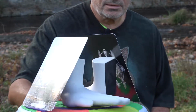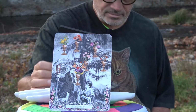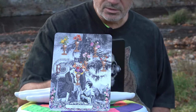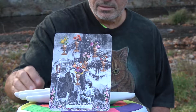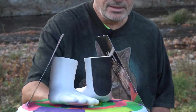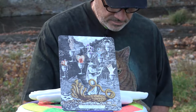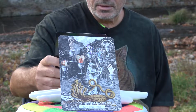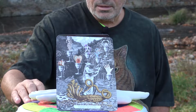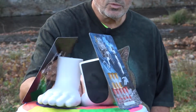Oh, an hourglass in the 6 of Cups. Okay, she has quite the interesting pet there in the 7 of Cups. 2, 4, 6, 7 heads. The 8 of Cups. At times this has a bit of a demonic thing going. A lot of symbols on that card.